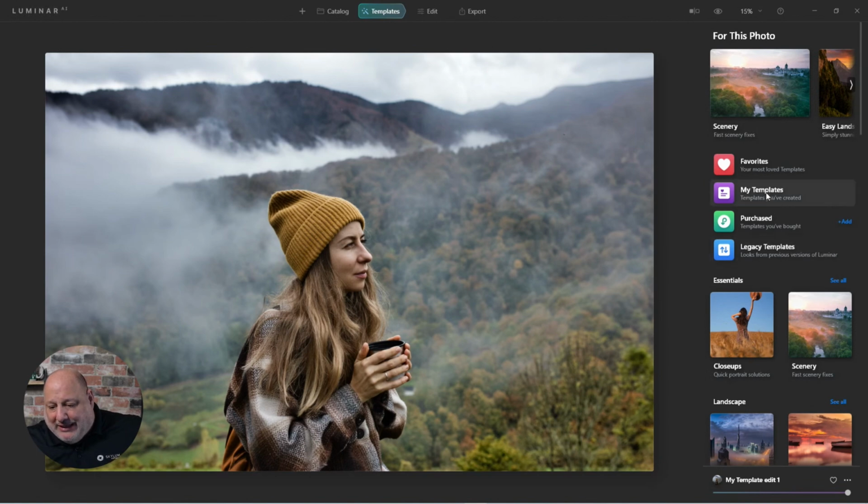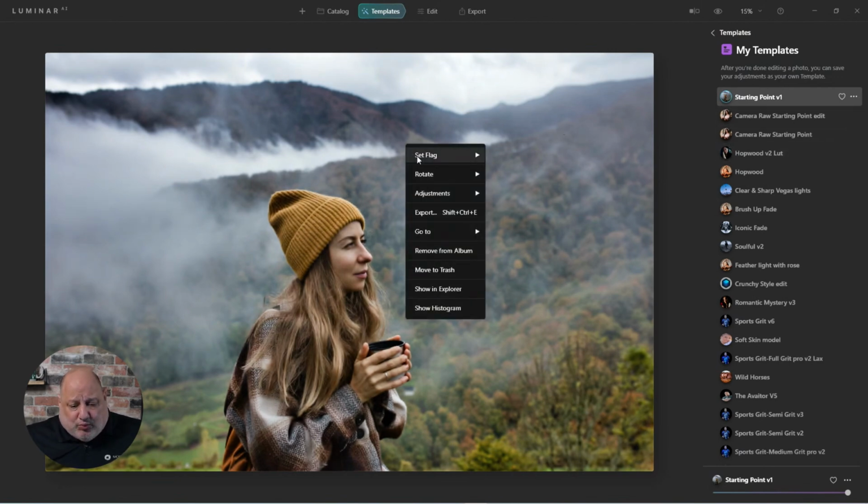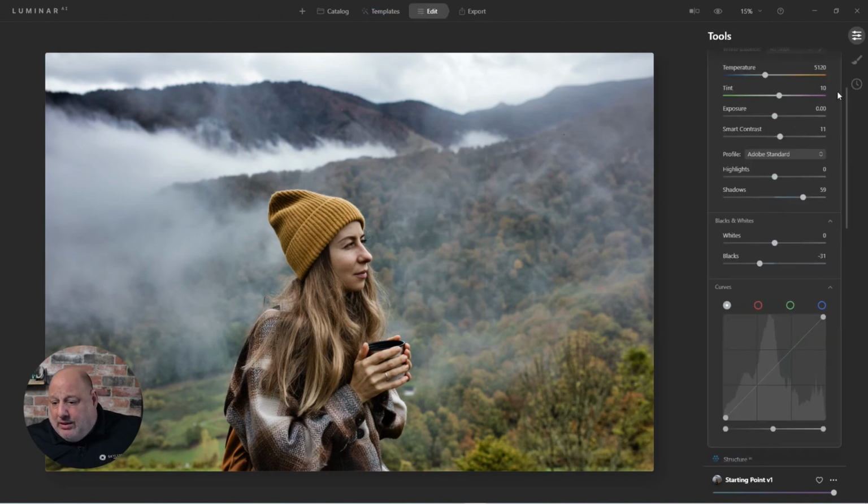So I'm going to show my templates. Here's one we just created. Let's rename it. Fast and easy. Or better yet, you know what? Let's call this starting point. So now I know that when I pull this image in, let's just go back.